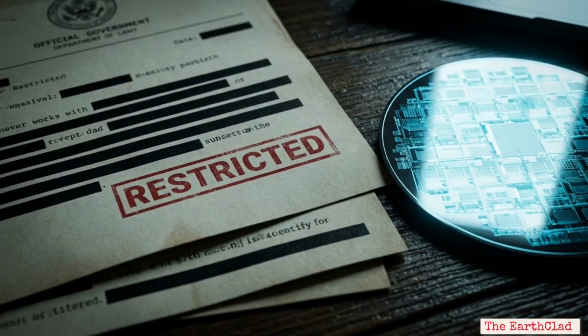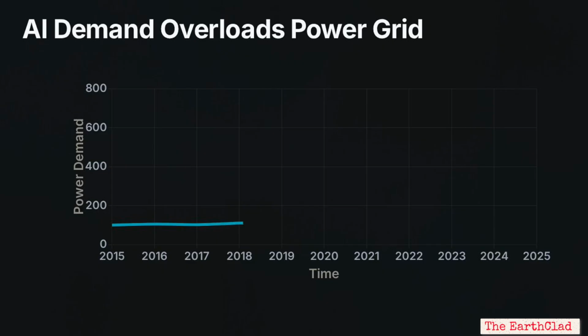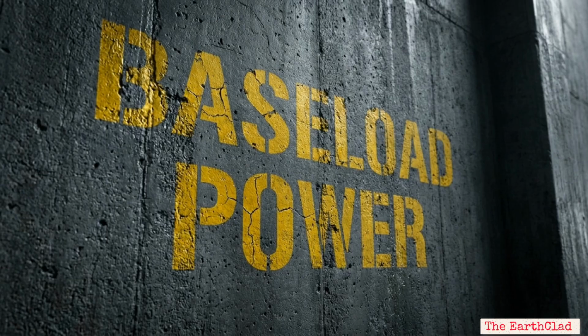Right now, sweeping U.S. export controls are actively attempting to slow down China's tech sector, aiming to keep them generations behind in microchip production. In response, Beijing is forced to build these advanced chips entirely domestically, regardless of the cost. But a massive domestic chip industry means nothing if the electrical grid cannot support its huge, uninterrupted power demands. You need a rock-solid foundation of energy first.